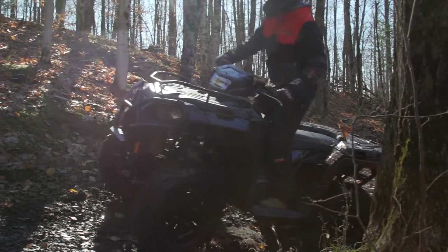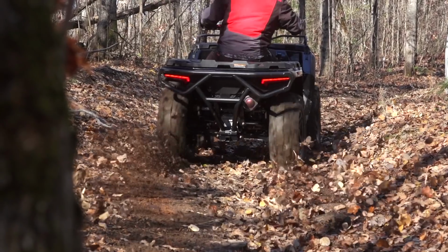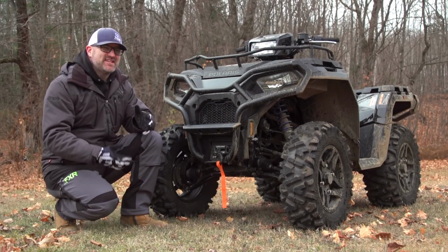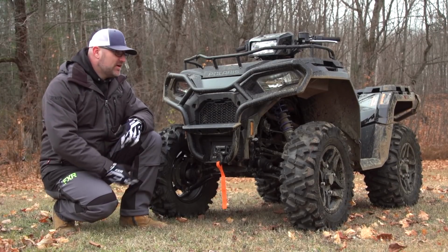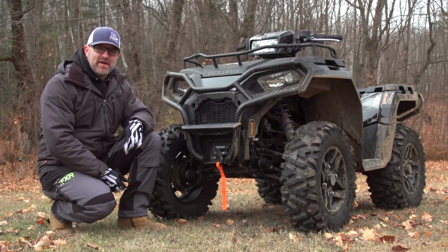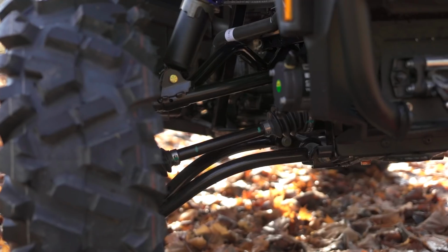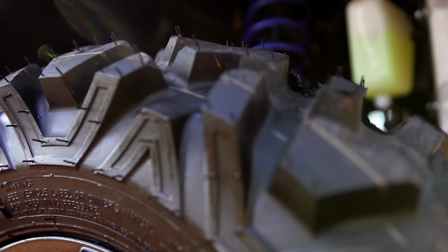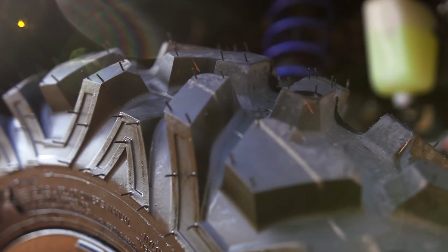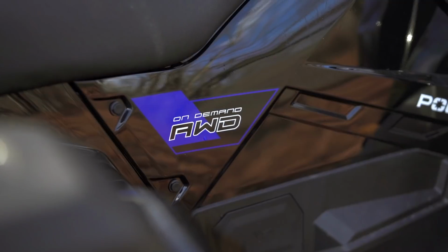The next two are just value-added extras that aren't included with the Premium. A winch is pretty self-explanatory and represents at least a $400 value. 14-inch aluminum wheels, they just look cool, and 26-inch tires offer better traction. Between the superior front suspension, arched A-arms, winch, and the wheel and tire setup, the 570 Trail is absolutely worth $600 more than the Premium. In reality, it's worth a lot more than that.